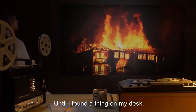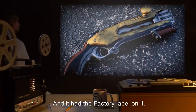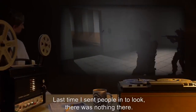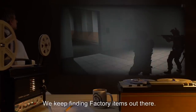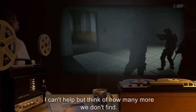Until I found a thing on my desk. One of the old toy guns that shot real bullets. And it had the factory label on it. I've sent people in from time to time to see what it might be doing. Last time I sent people in to look, there was nothing there. We keep finding factory items out there. I can't help but think of how many more we don't find.